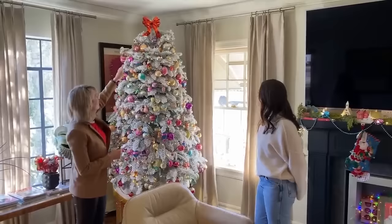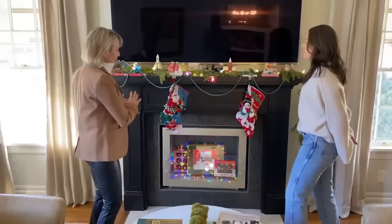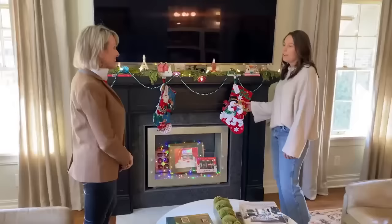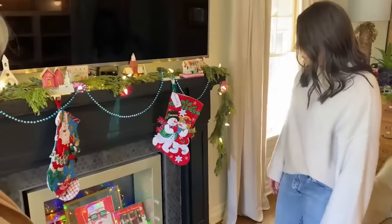Vintage. Yep. Wow. Okay, so let's come over here to this. It just is so perfectly youthful, and it's so you. So describe a little bit about what's going on here in addition to your personalized stockings. These stockings were actually made by my mother-in-law, probably 5 years ago at this point. I told her that I wanted some vintage looking stockings and she offered to make them. So I picked out some kits and she made those for us. They're one of my favorite things that we pull out every Christmas.